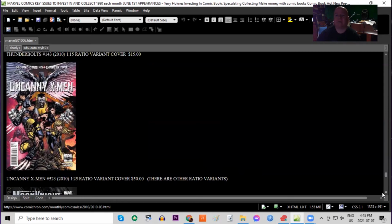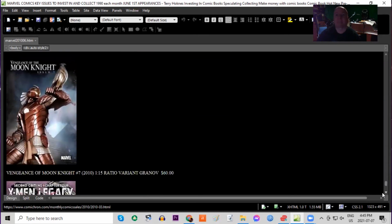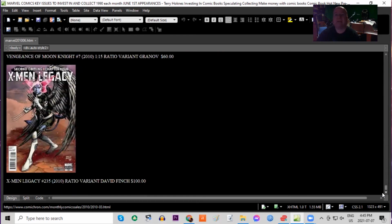And there are other ratio variants for this book, but this is a cool one with the team all on the cover. Vengeance of Moon Knight #7 features Deadpool on the cover. This is an action cover, very cool. 2 hot characters, only $12. Vengeance of Moon Knight #7. This is the 1 in 15 ratio variant by Granov, $60. And X-Men Legacy 235, a ratio variant by David Finch, already at $100. Great cover, very hard to find.